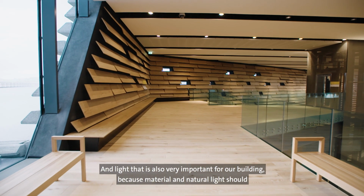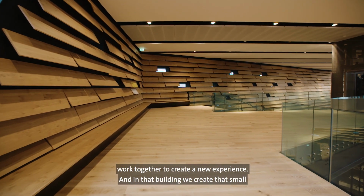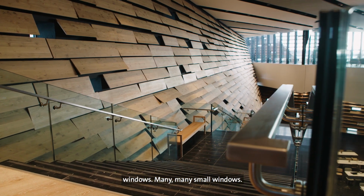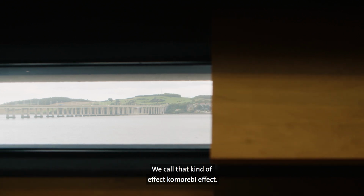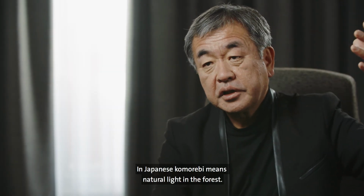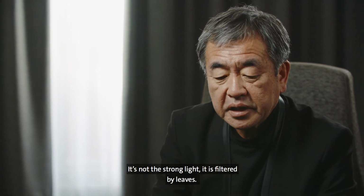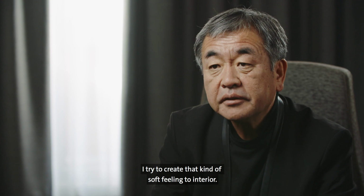And the height is also very important for our building, because material and natural light should work together to create a new experience. In that building, we create small windows, many small windows. We call that kind of effect the komorebi effect. In Japanese, komorebi means natural light in the forest. It is not strong light. It is filtered by leaves. I try to create that kind of soft feeling in the interior.